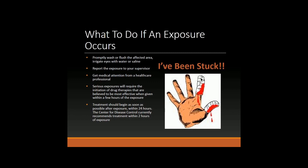Serious exposures will require the initiation of drug therapies that are believed to be most effective when given within a few hours of the exposure. Treatment should begin as soon as possible after exposure, within 24 hours. The Center for Disease Control currently recommends treatment within 2 hours of exposure.